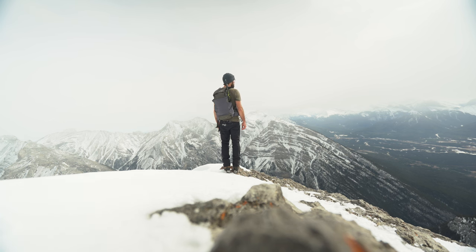You can see it's still snowing, but definitely not as hard, and the sun is kind of peeking out now. So yeah, it held off and I got to enjoy some beautiful views. Some other people joined me at the top and I got to take a few photos of them. And now I'm just on the way down.